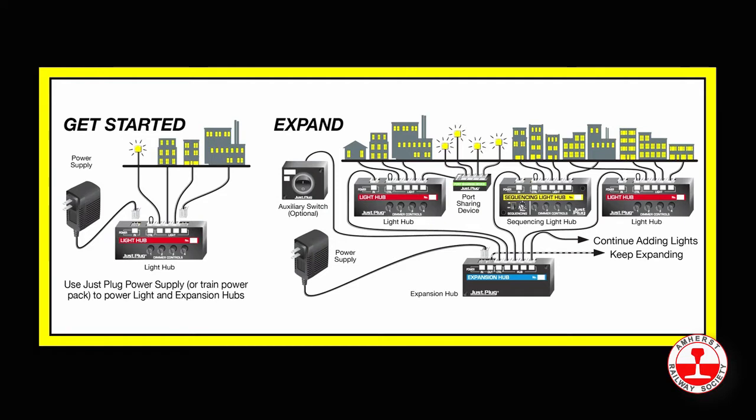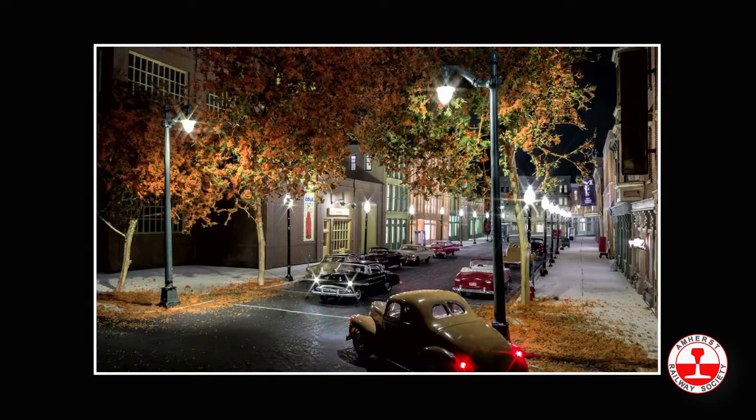So the beauty of the system is that it's expandable and very modular, so it's very easy to grow it. And you don't need to have any soldering experience or any experience with electronics. You don't have to do any calculations as far as voltage. It's all done for you. It's plug and play. And here's an example of a street that's lit up with just plug lights in the buildings and some street lights, and they even have vehicles that have headlights and taillights.